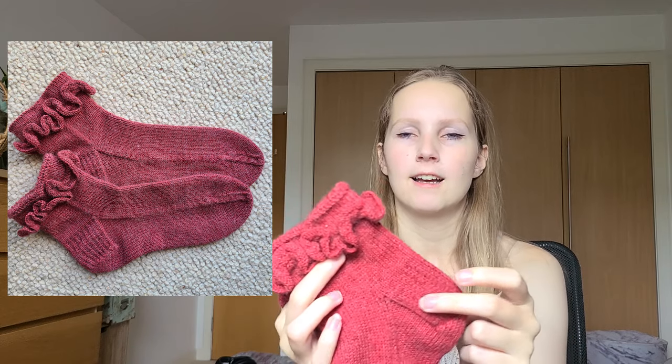I think for ruffles, people usually think of pink or white, cream, and just very light colors, but I really like having used that sort of saturated, well, I guess it's kind of muted, but just a medium tone. They're not dark and you can see the details. You can see the slip stitch heel and the ruffle, and yeah, I really like the color.